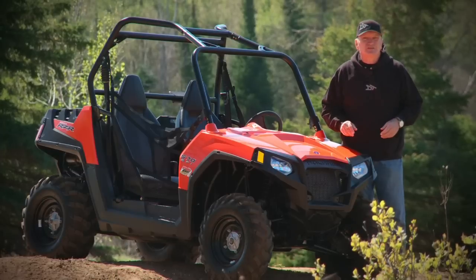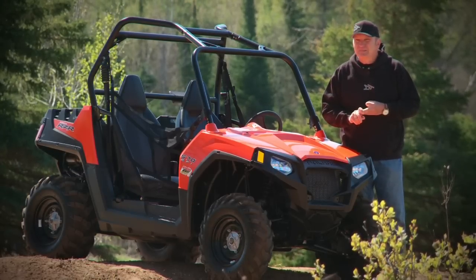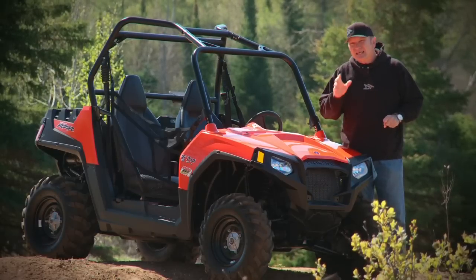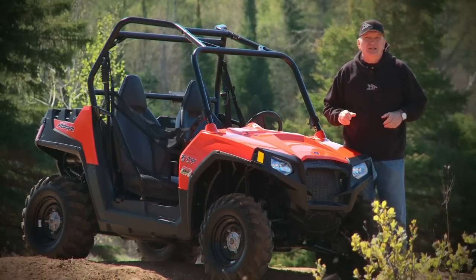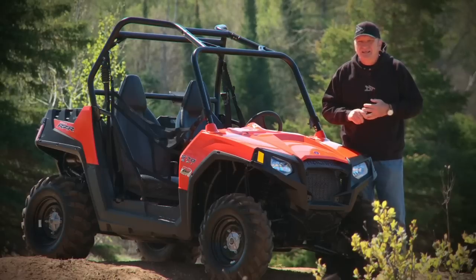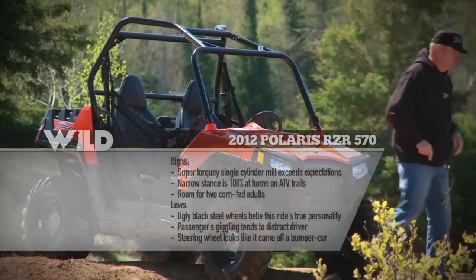This latest RZR variant offers trail-friendly, safe, high-performance side-by-side riding to a whole new group of potential buyers. Take our advice if you're thinking like we did, that a side-by-side might limit your trail fun or your trail access. Let the RZR 570 prove you wrong.